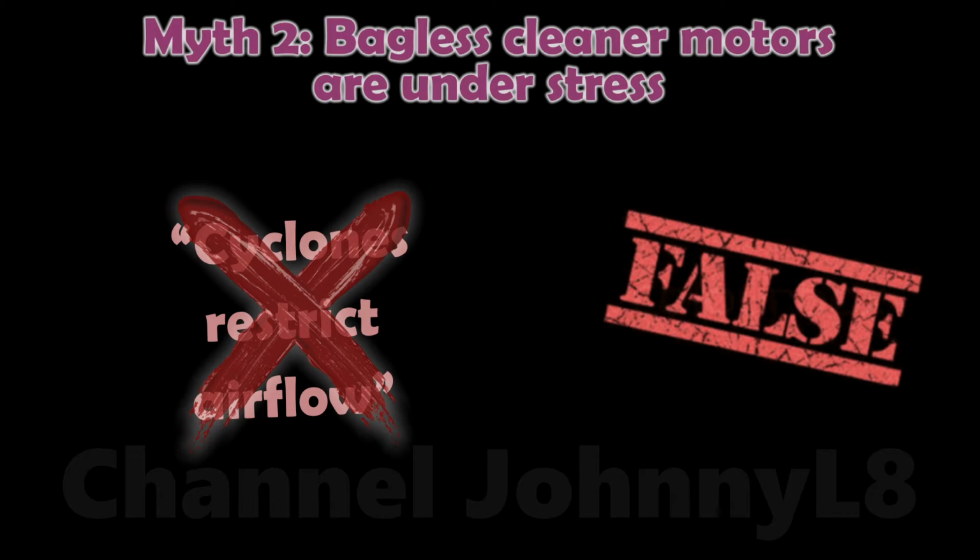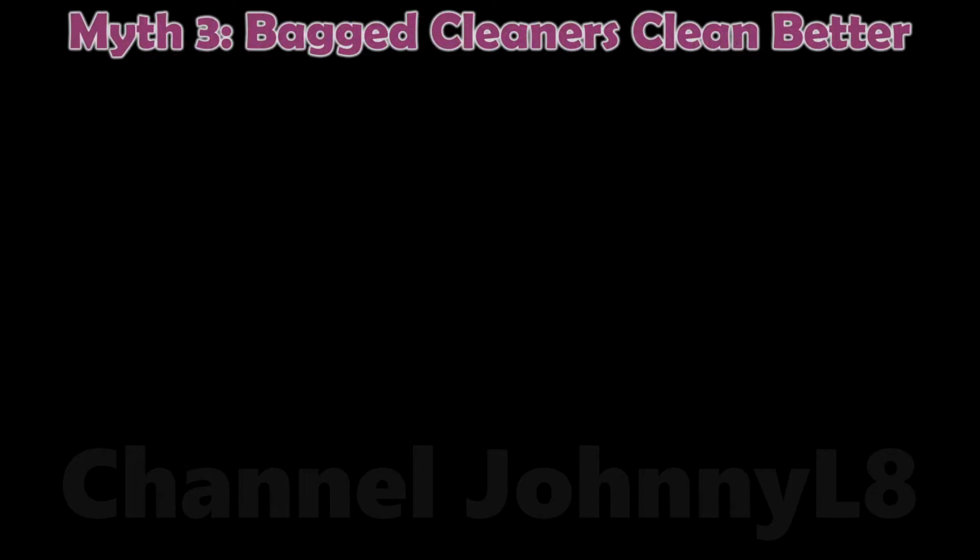Sometimes, to avoid suction loss, some manufacturers increase motor power. This increases relative motor stress further and causes a greater rate of aging. Often, airflows are cited for bagged cleaners as evidence they clean better.